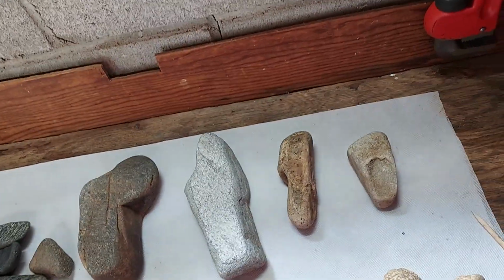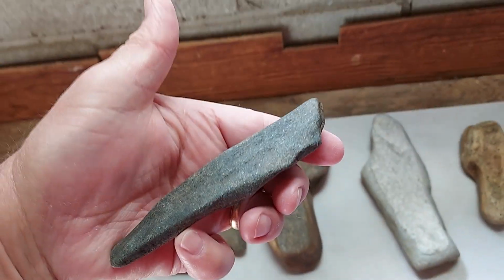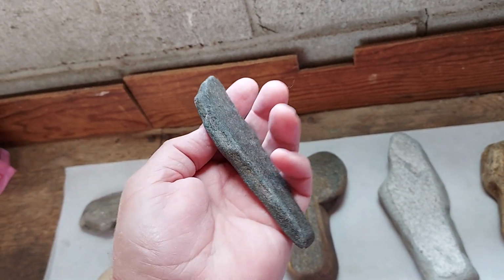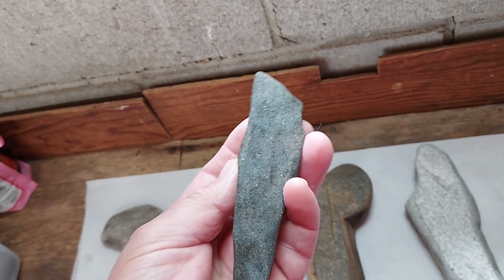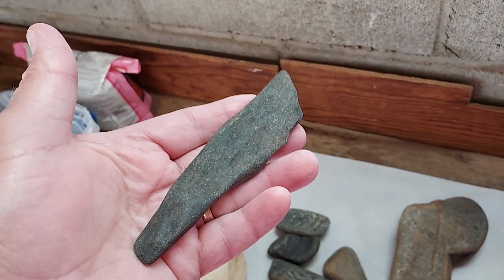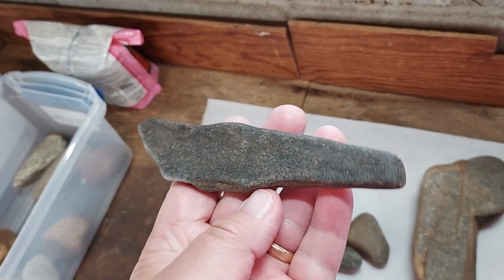All right, a couple more pieces here. This is a piece I found up in Two Forks. This is basalt. Really hard, super hard. And this piece has been polished all the way around, roughly polished. And I have no idea what this piece was used for. I have my ideas, but I don't know for sure.